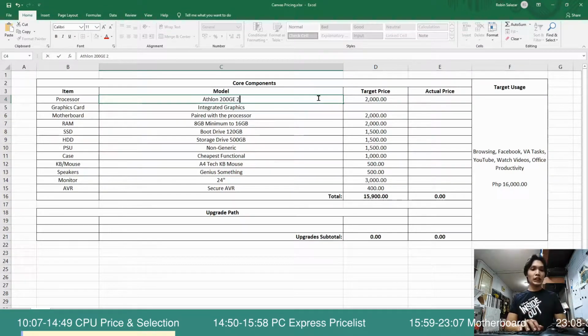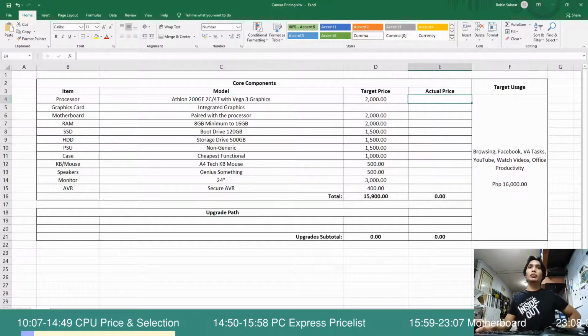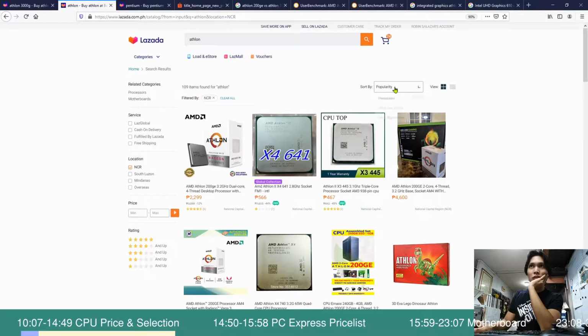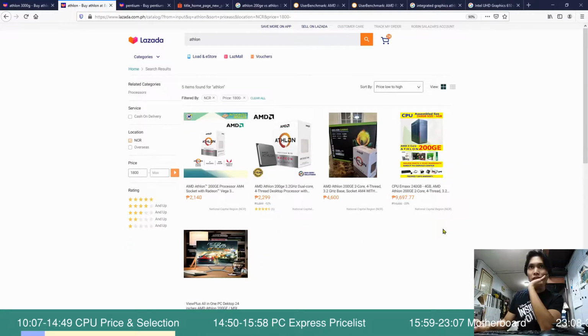So the Athlon 200G is a 2-core, 4-thread processor. Its graphics is Vega 3. You call this an APU, an all-in-one processing unit. AMD markets this for their budget lineup, which is what we are. In this case, we are the budget hunters. So we have a bunch of sellers. What's the cheapest that we can get? Low to high. I wouldn't expect it to go below 1,800, so let's set that in the filter to remove the miscellaneous ones.